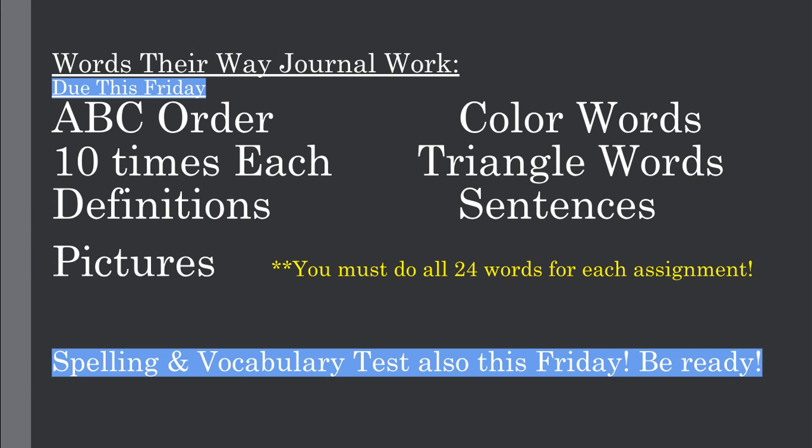All right, so those are the words for this week. This is the journal work that you guys have to have completed by tomorrow. I know you guys have been working on that already, so you do have time today in class. Hopefully you get that done. And if you have extra time, you can also use the whiteboards to practice the spelling and the definitions.